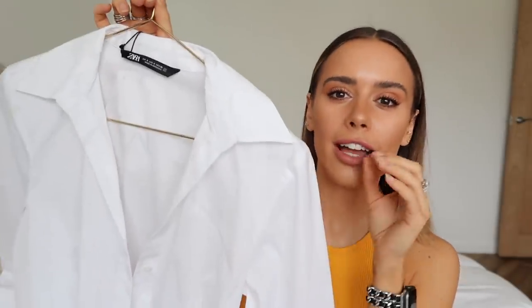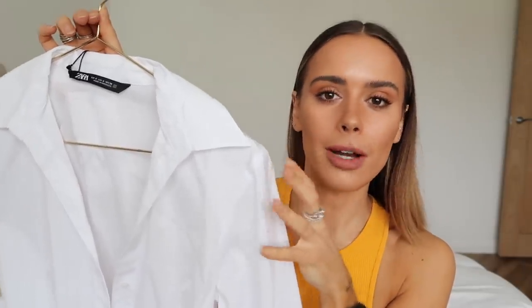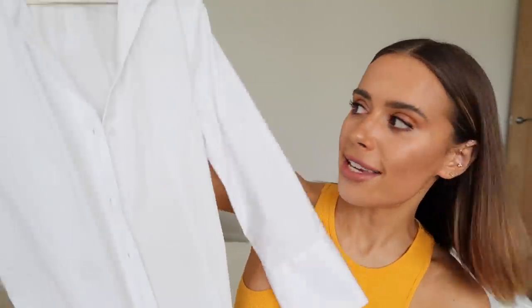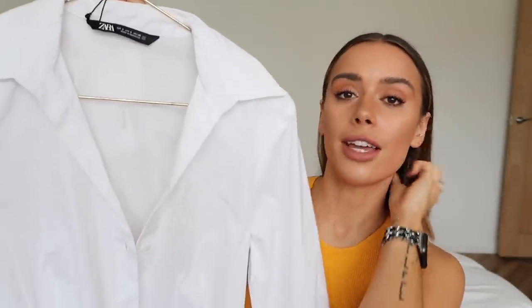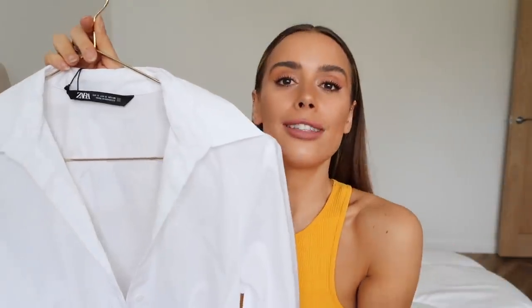However, in terms of an investment piece, this is an investment for me. And I don't mean in terms of it's going to make me money back. I mean future-proofing my wardrobe. This is going to be so handy year on year on year. Whenever I want to wear a shirt tucked into something, this is going to be it, because I don't actually have to tuck it. It is genius. And why did this not exist before?